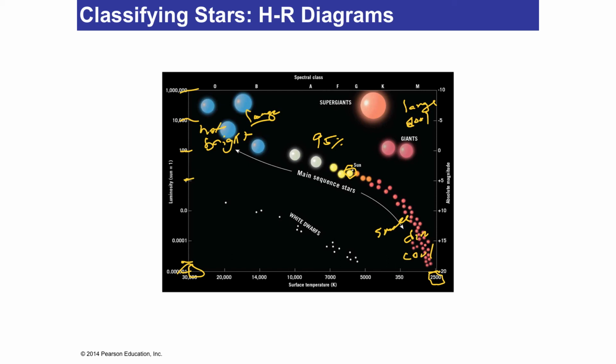But over here, you're going to have very hot, but at the same time, not really dim. Strange. So you're going to have up here, let's do this first. If you have a large star that's also very cool, you're going to get red stars, okay, because that's going to be the cool side, but they're going to be very, very big. These are your giants, okay, so you have several giants. You even have some supergiants, like Betelgeuse in Orion, ridiculously big, huge stars.